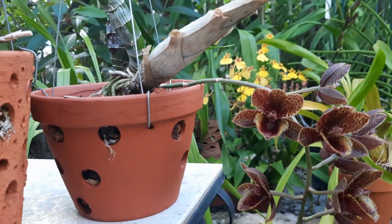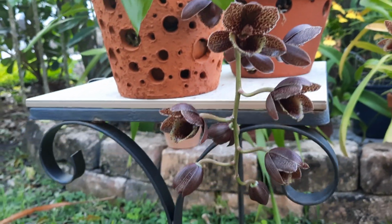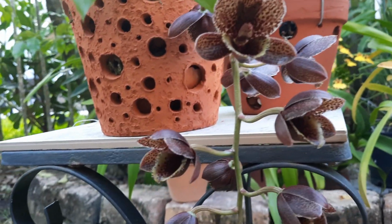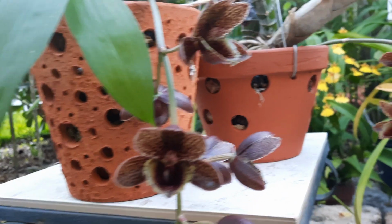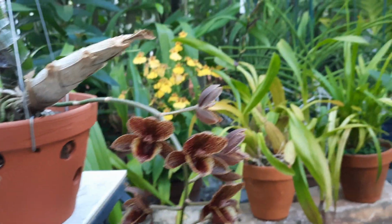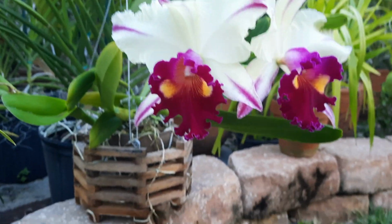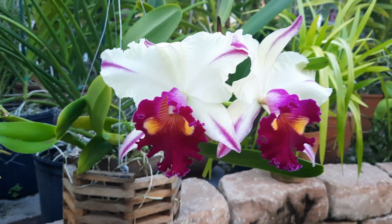Sorry, so noisy out there. It's happening. She's still opening up. Aren't they pretty? And by the way, the white orchid is so fragrant. Very sweet, flowery fragrance.